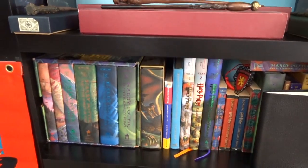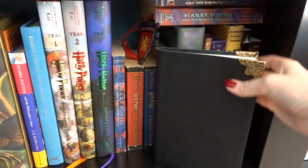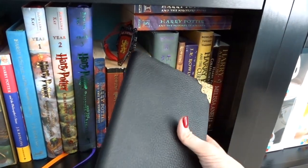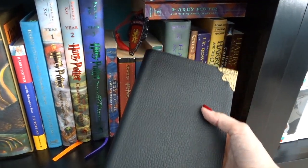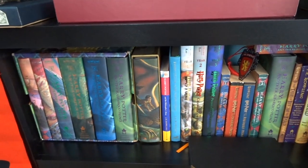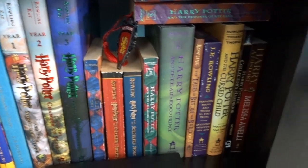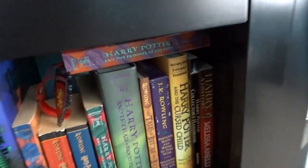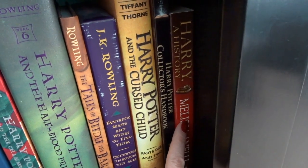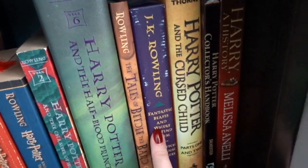Okay, now we're moving on to shelf number 4. So I have Tom Riddle's diary, which I just got for Christmas of 2018 from my husband. He knows me very well, so, you know, when you love somebody, you give them a Horcrux. My Harry Potter books are here, the actual story books, and I also have some extra books. First I have Harry, A History, which is an amazingly good book. I love that. Then there's a collector's handbook, Harry Potter and the Cursed Child.